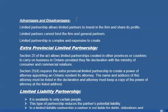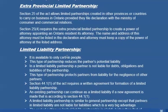Extra-provincial limited partnership. Section 25 of the Act allows limited partnerships created in other provinces or countries to carry on business in Ontario, provided they file a declaration with the Ministry of Consumer and Commercial Relations. Section 25-4 requires the extra-provincial limited partnership to create a power of attorney, appointing an Ontario resident as its attorney. The name and address of this attorney must be listed in the declaration, and the attorney must keep a copy of the power of attorney at the listed address.